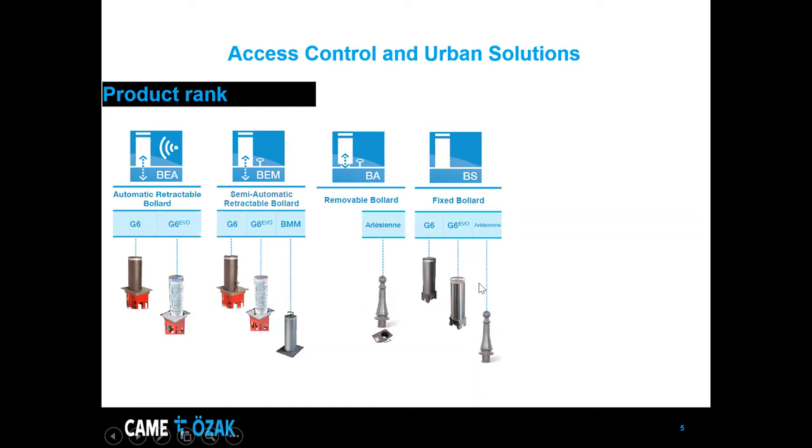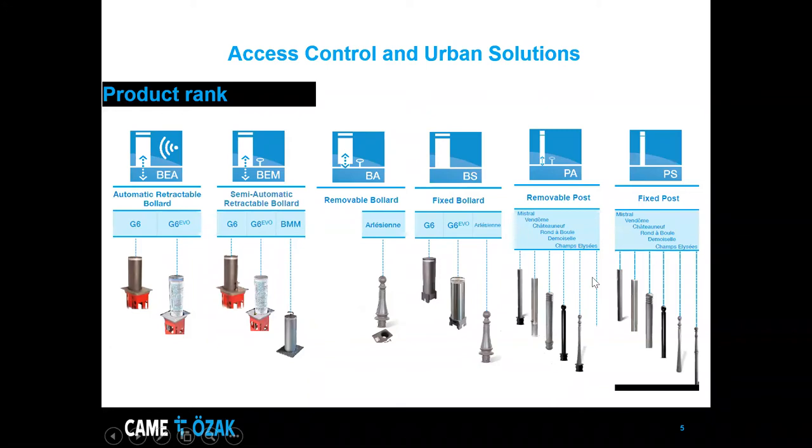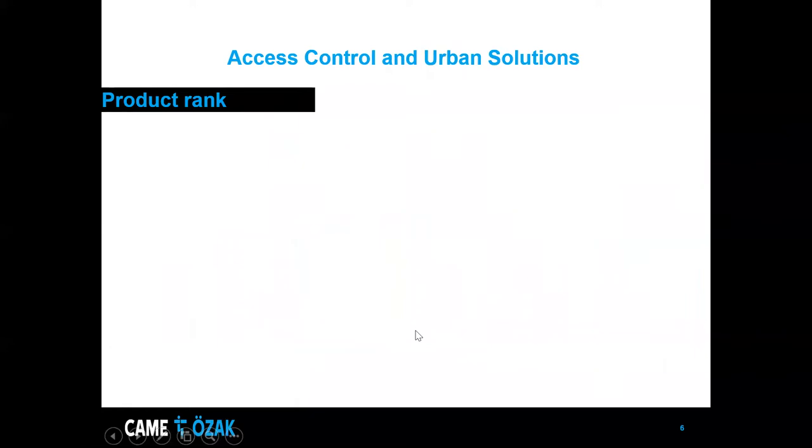Fixed Bollards need no much explanation. Basically, these are Bollards attached to the ground with concrete, and they just stay there to forbid access to any site or place. Removable posts and fixed posts have the same function as the Bollards. However, as you can see, the diameter is smaller. They look more like a post instead of a Bollard. Bollards tend to have a bigger diameter.